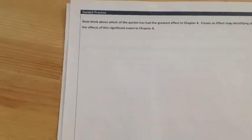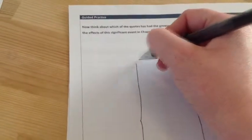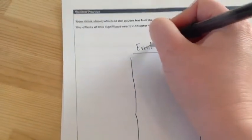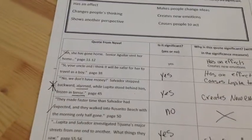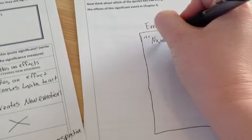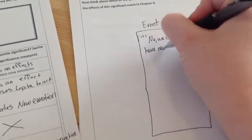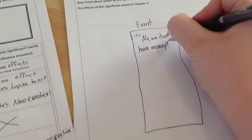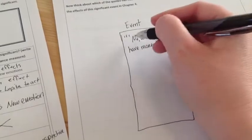Okay, so now that we know what we're going to quote for our significant event, I'm going to draw my event box. Okay, I'm going to label this the event. And remember, when we write a significant event from a novel, we want to quote it. So we already have that quote. So I'm going to go ahead and just look back and write it in. And it is, "No, we don't have money." And this is Salvador talking. That's why we have that extra little quote around it. Because whenever we quote someone talking in a book, we have to have an extra quotation.